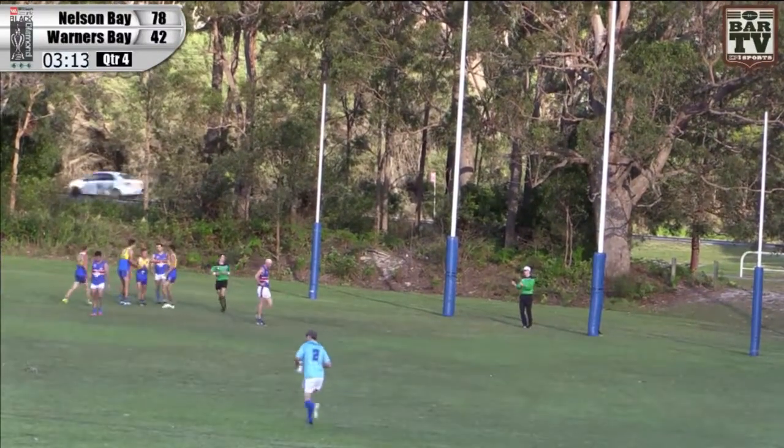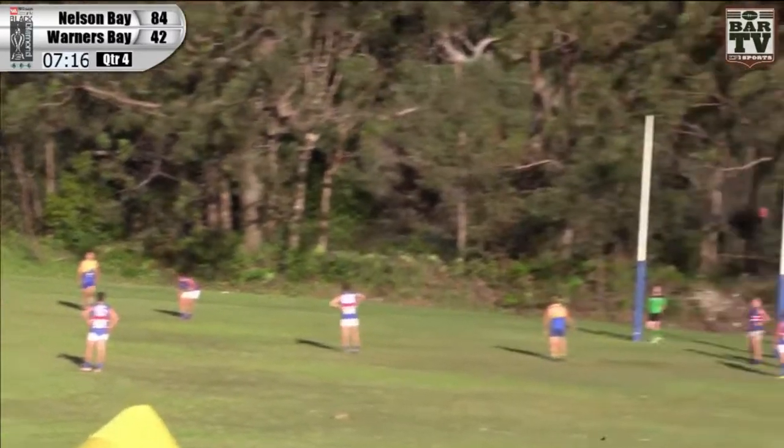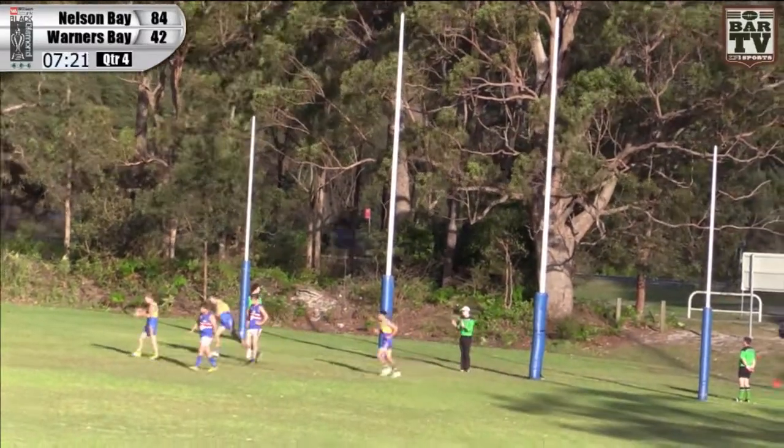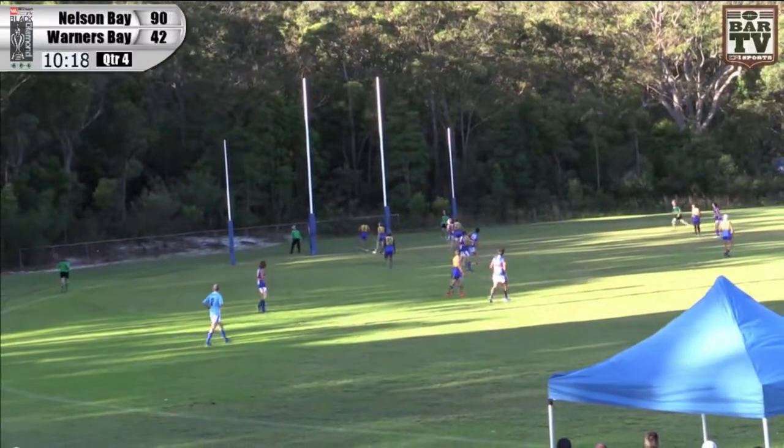Another one to Nelson Bay. Here it is. Thank you very much. No one touched him. Mooney kicked the last goal. Can he kick the next goal as well? And he has. Mooney second. There would still have been time for someone to take the mark, but he's had a ping at this.